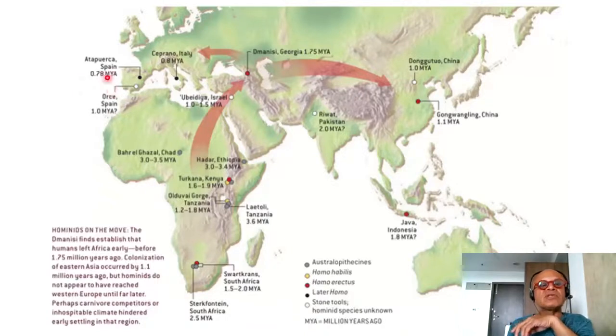1 million, 0.78 million here, 0.8 million here, and so on. And you can see the various numbers here. Bahr el Ghazal in Chad, 3 to 3.5 million years ago. South Africa, 2.5. Tanzania, 3.6. Hadar, Ethiopia, 3 to 3.4.